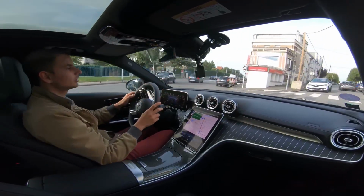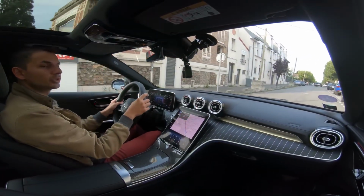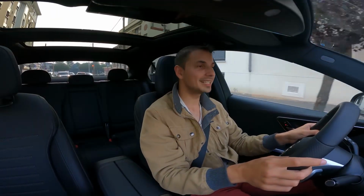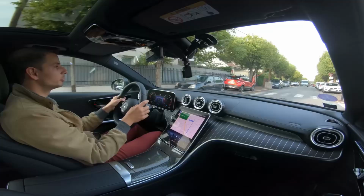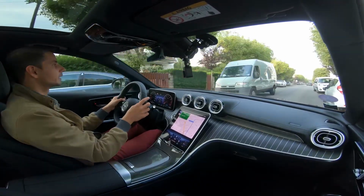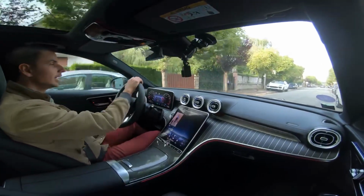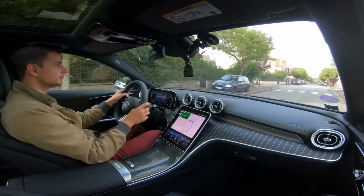We're going to go check out what it's like in the small streets. The car is wide, but you get used to it. It's not the S-Class, even though many call it the mini S-Class. As for the suspension, we're on some pretty rough roads, so you can feel that the car still stays fairly firm. Oh yeah, as soon as you get close to something, all the cameras turn on. That's nice too.